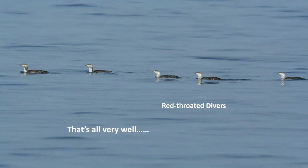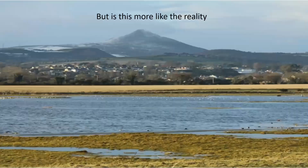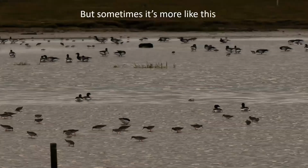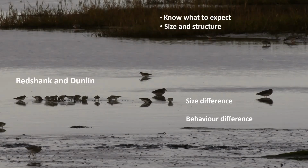Sometimes you can see the birds nice and clearly, but sometimes they're very far away. And sometimes they're quite dark and dull and just look like a bit of a grey mess. So knowing the difference between their sizes and the difference in their behaviors makes everything a lot easier. Also knowing what you should and shouldn't expect there can really help.